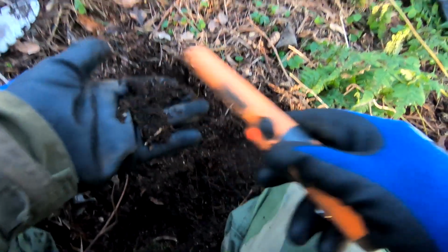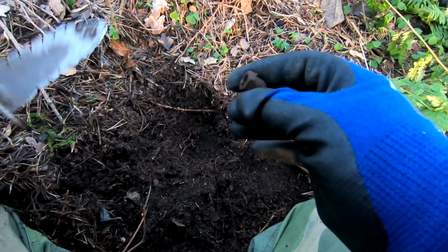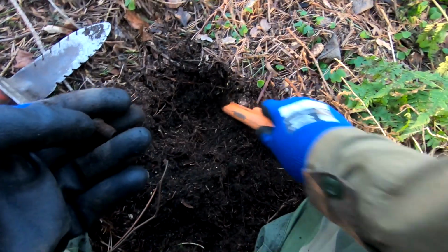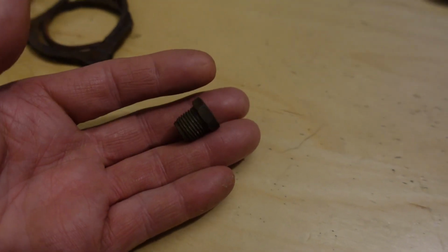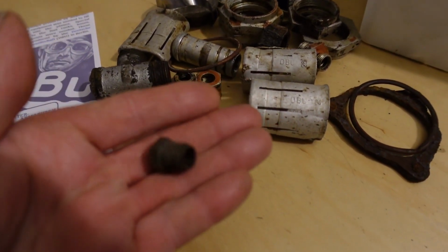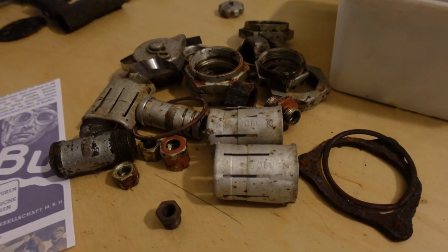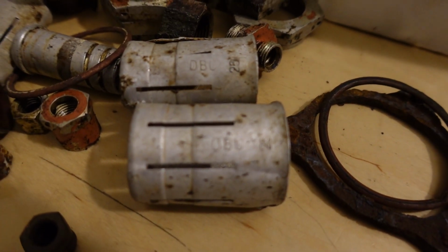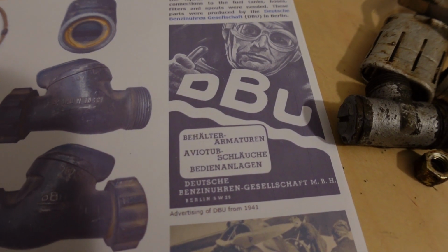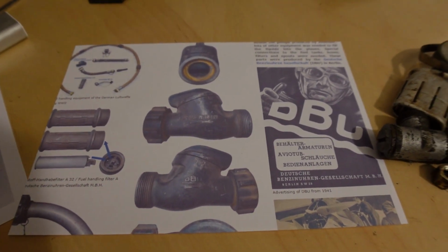As you saw that foxhole in the beginning, that is where they could take control of this whole hill. And sometimes, what is that? It's like some sort of little nut or fitting, and that is interesting because I actually also found a lot of aircraft parts here. That is the little fitting, and here are some of the pieces that I found in that area earlier. So many of these pieces are from the aircraft engines, fittings for oil and hoses, and you can see they're actually made by a company, it says DBU, and there's a little ad for DBU, and they were in Berlin, so it's like the Deutsche Benzinuhrengesellschaft.